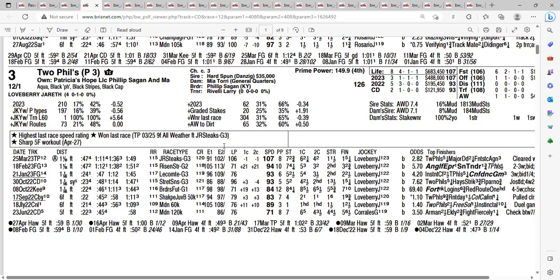I don't know if the synthetic surface had something to do with that, or maybe this is just a 3-year-old horse that's improving. I mean, he does have ascending speed figures, and you like to see that out of these 3-year-olds. He also has a win over the track. He's got a string of nice workouts coming into this one. Getting 12-1 on Two Phil's. I will use Two Phil's on my tickets.